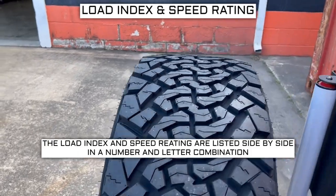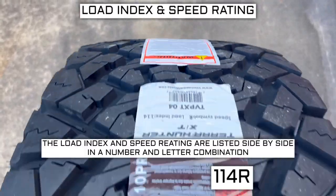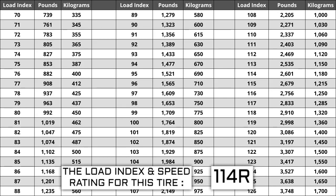Next to your tire size, you will see a number and letter combination like 114R. The number 114 is the load index. This is the number relative to the weight capacity of the tire. The higher the number, the greater the load carrying capability of the tire. Load index ranges from 0 to 150.